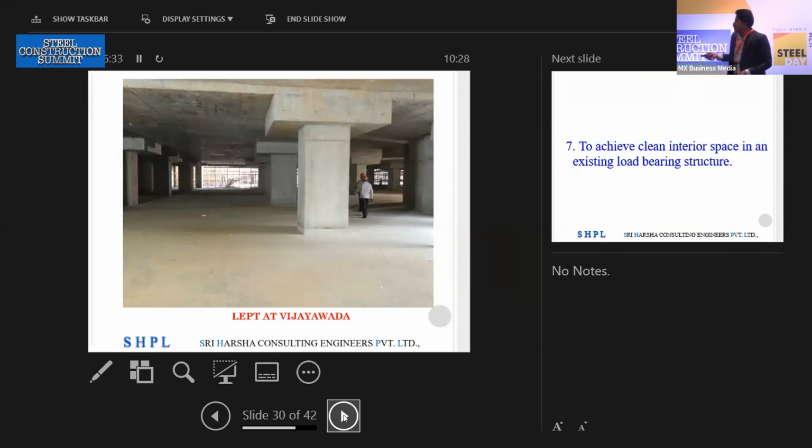So the column was 1 meter by 1 meter. Why 8.5? People must be surprised. For a car to be accommodated, 2.5 meters by 5 meters is the minimum requirement. If you provide an 8.5 meters by 8.5 meters grid, we can accommodate 3 cars. If it is 11 meters by 11 meters, we are able to accommodate 4 cars and with a lavish driveway.